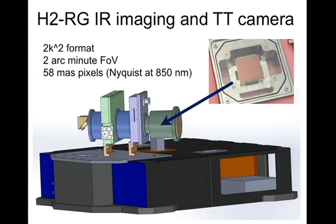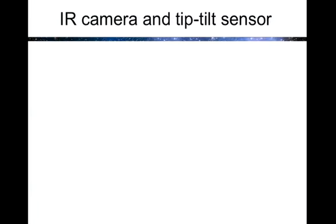It also has fairly fine pixels at 58 milliarcseconds, which is Nyquist on the red end of the near infrared. And the current ETA for this camera is March of next year. So hopefully I'll be glad to see this come online. It'll give us infrared imaging and tip-tilt capability. This is fantastic.